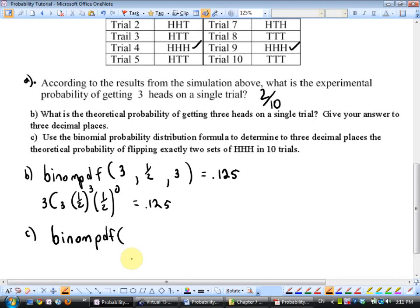Okay. Now the question is changing just a tiny bit. This is the odds of getting three heads on one trial. How many trials do they want me to do here? So it's going to be 10, comma.